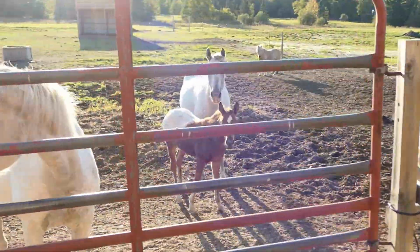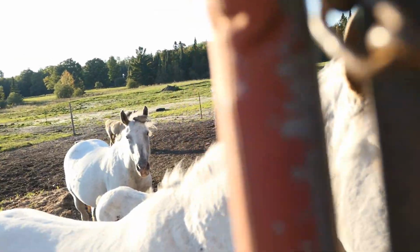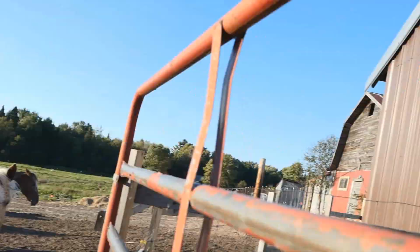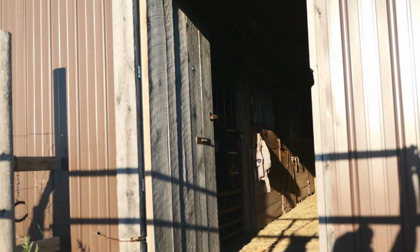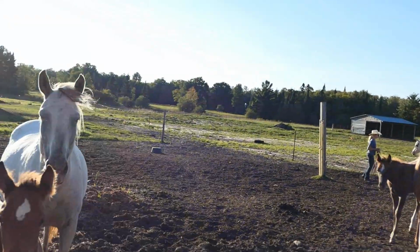Look how big the fillies are, guys. So Mr. Dusty does not like to be caught. It's one of the things we're working on with him. So Danny's going to go ahead and try and get him caught right now.